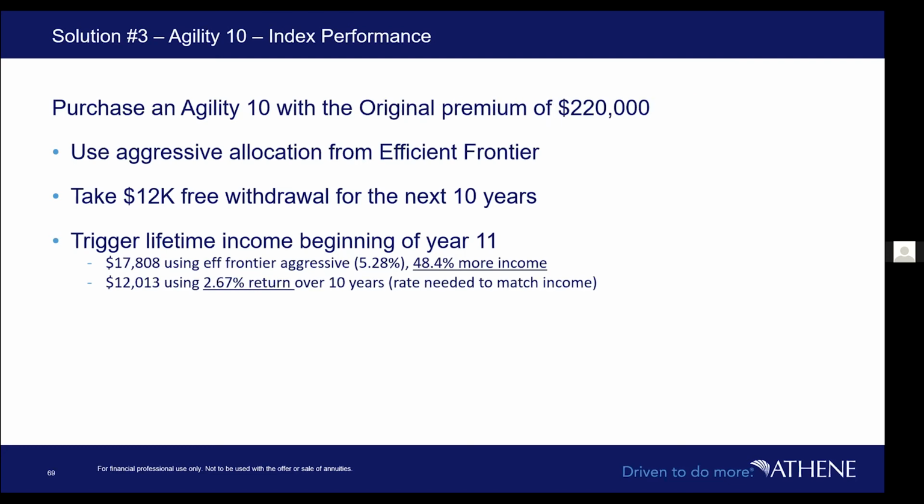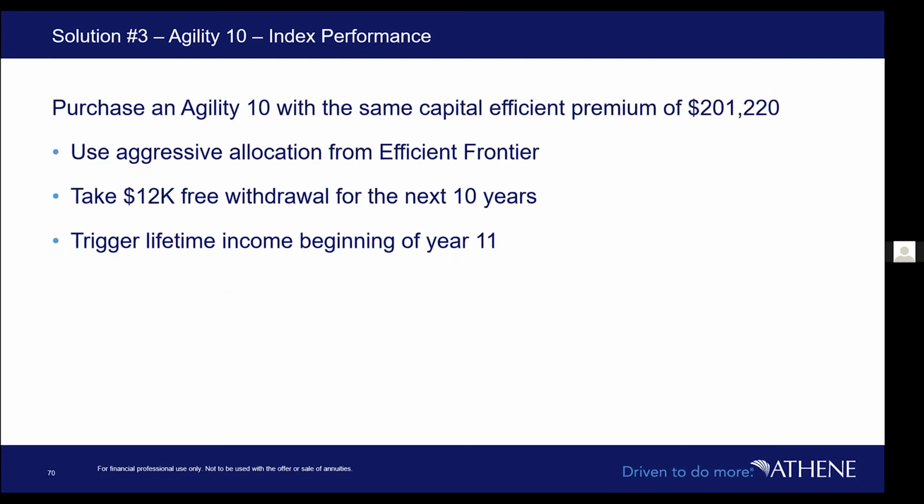But what if we use the initial premium of $220,000? Again, use that same aggressive allocation on the efficient frontier, pull out the $12,000 free withdrawal for the next 10 years, and then trigger the lifetime income at year 11. By doing that, the client's going to have $17,000, and we're only going to require a 2.67% return to meet the bare minimum of $12,000. So again, you can give the client a much higher income with very little return required. It's a great solution for your clients. It's a great way to, again, make you look like a hero to your clients.